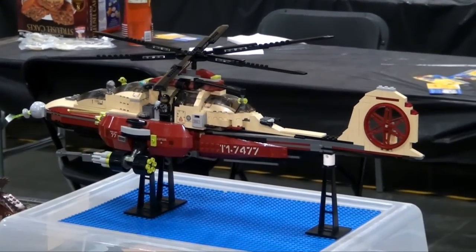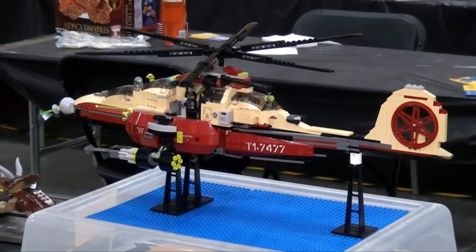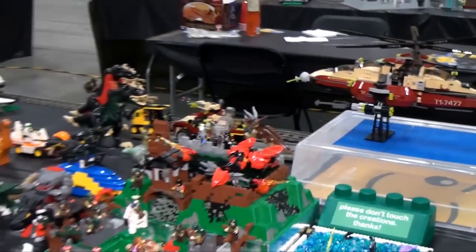Something like that. And then the helicopter there, is that an updated, mock-like version of the dino? Not even updated. I think that's 100% verbatim. Is it? Okay. The dino helicopter set. Yeah, so that's a theme you don't see very often.